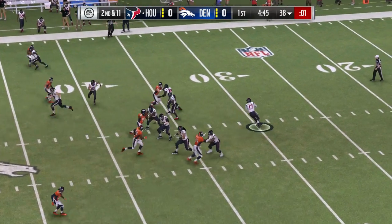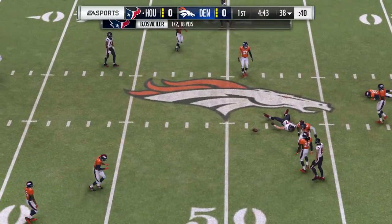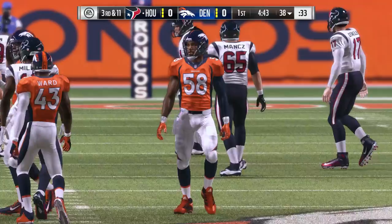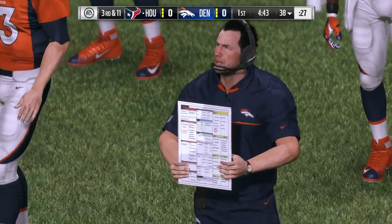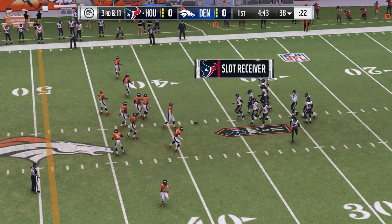They snap it at one. Now it's Osweiler. And incomplete there. A nice hit, jars the ball free and brings up third down. Today's NFL, these big guys are featured receivers. They move them all over the place to try and find good matchups, and they had one. They were just unable to complete the pass. So a second down incompletion now brings up third down.